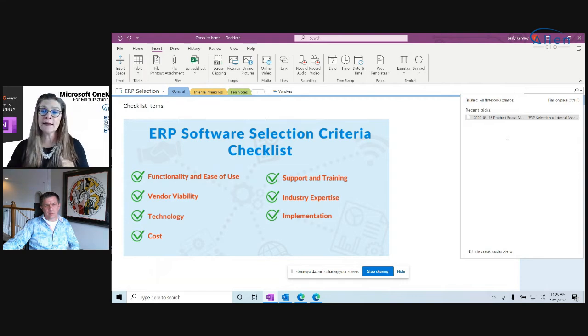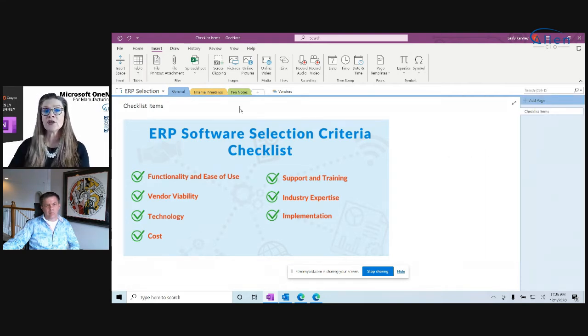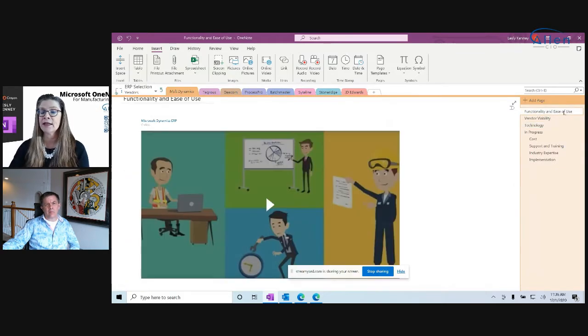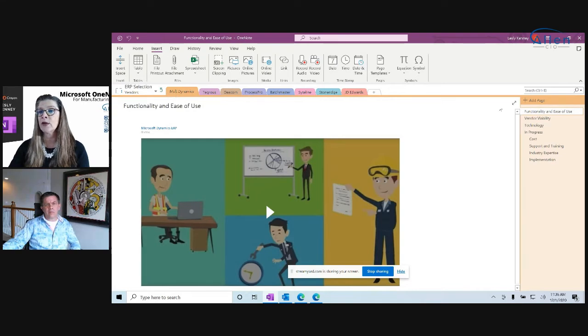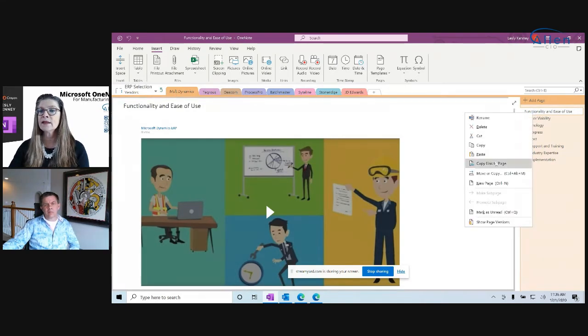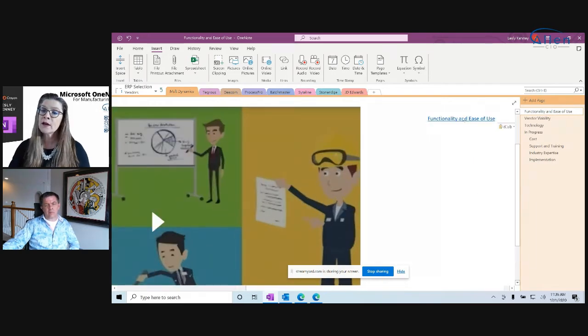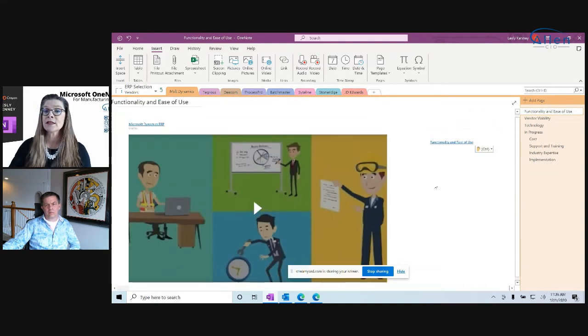The second reason that I really, really like to use OneNote is, let's just say I have somebody who wants to know about the functionality and ease of use around Dynamics ERP. I can literally say copy link to page, and then I can just send someone a link to this page. And as long as they have access to this notebook, they can literally click on this link and it'll take them directly to that page. Once again, that helps with making the information more accessible. That's not something that you can really do without a lot of behind the scenes work in Microsoft Word or in a PDF. So for that reason, I like to use OneNote.